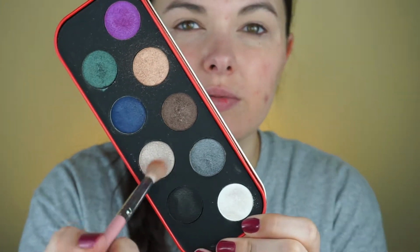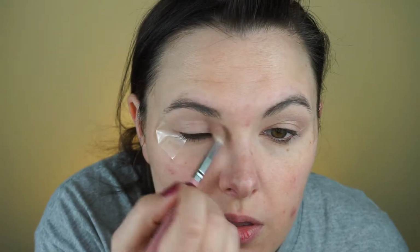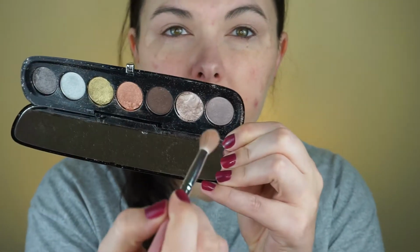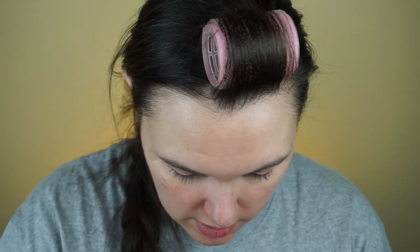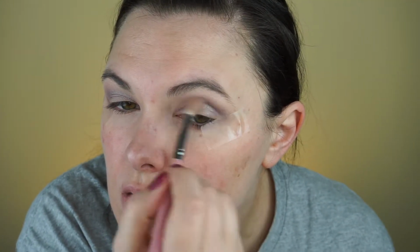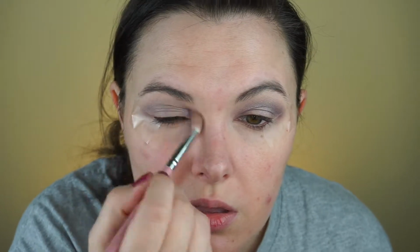So I'm going to start out with this one from the Makeup Forever and see if I can make it a transition shade. Alright, next I'm going to go into this one from the Marc Jacobs palette. And then next I'm going to go into this one from the Marc Jacobs palette.